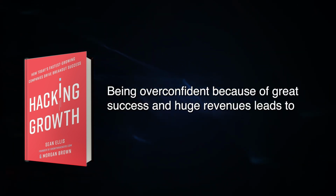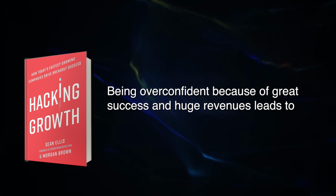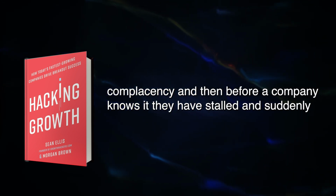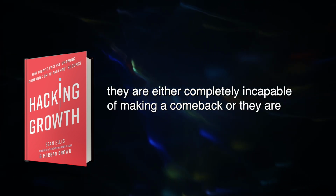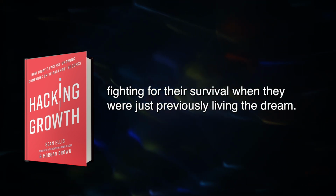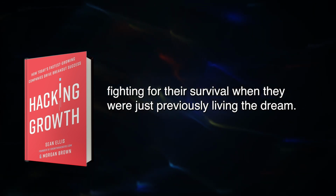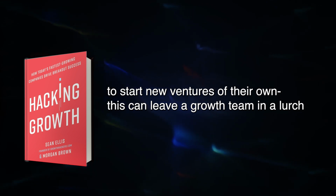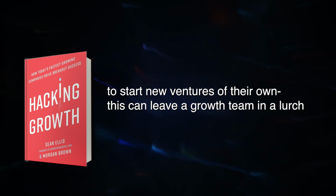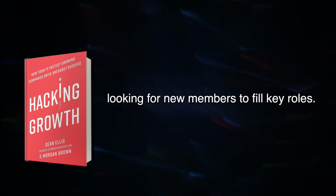It kills growth. Being overconfident because of great success and huge revenues leads to complacency. And then before a company knows it, they have stalled, and suddenly they are either completely incapable of making a comeback or they are fighting for their survival when they were just previously living the dream. Sometimes growth stalls are unavoidable, such as when talented team members leave to start new ventures of their own. This can leave a growth team in a lurch looking for new members to fill key roles.